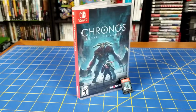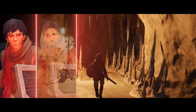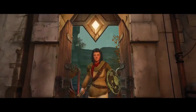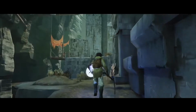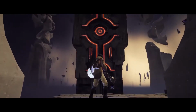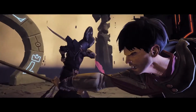Now this is essentially a Dark Souls-like game where it's a third-person adventure game, and every time you die, you got to replay the areas. But what's interesting about this one is every time you die, your character gets a little bit older, and a little bit older every time you die. And as they get older, their abilities weaken, so you're not as strong. But as you get older, your magic abilities grow. So it's a trade-off there. Very interesting. I want to play this. I haven't had a chance yet, but looks pretty cool.